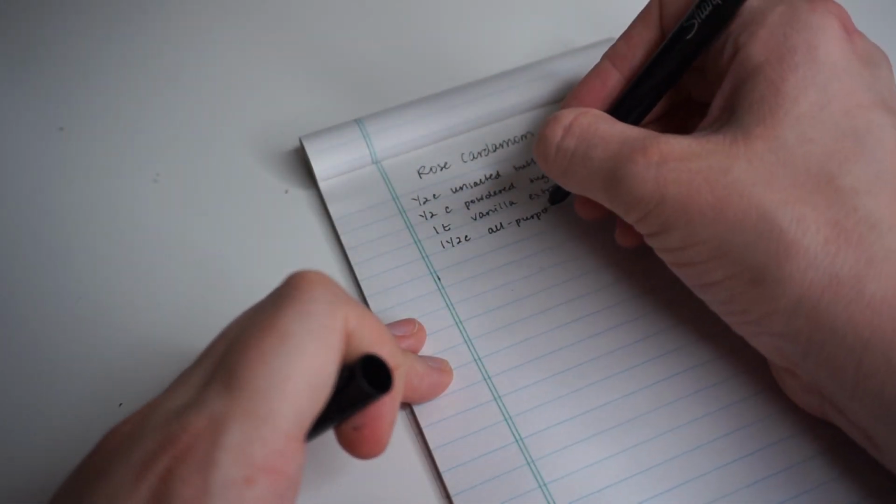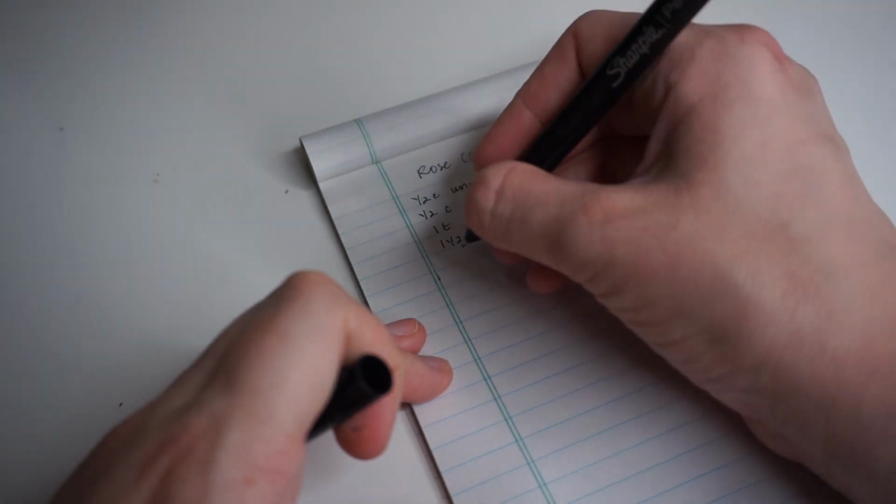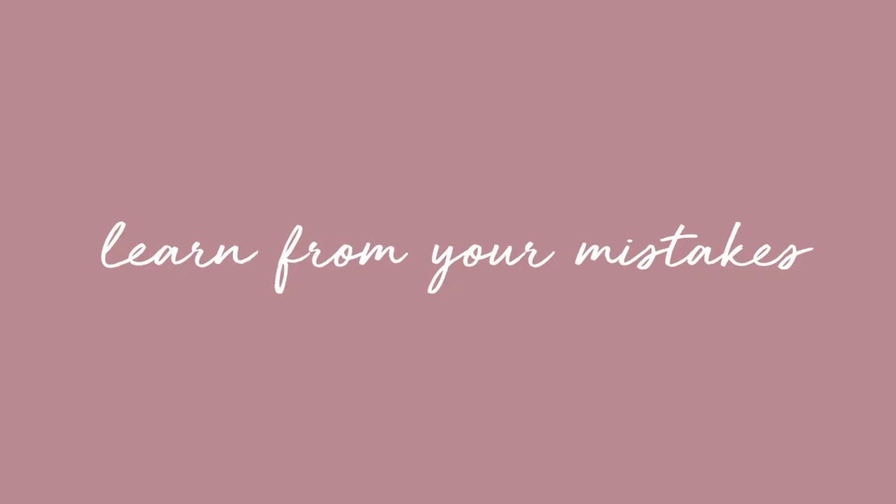So if possible, I recommend testing your recipe in different environments. Try it out in your kitchen and then in your friend's kitchen or your parents', and just make sure that you have consistency every time. Like I said, I'm a closet perfectionist and I'm trying to work on that, but it's just how I am. And one of the hardest lessons for me to learn was I need to grow and adapt from my mistakes.